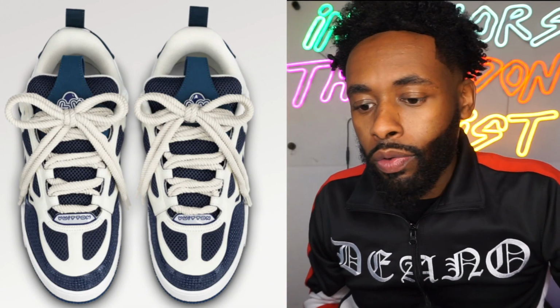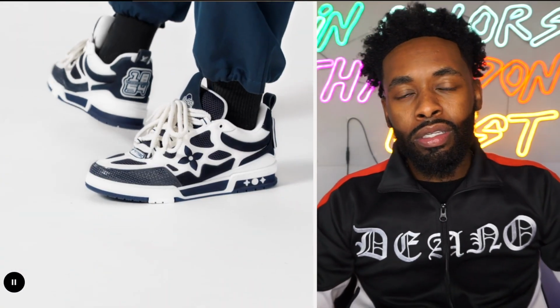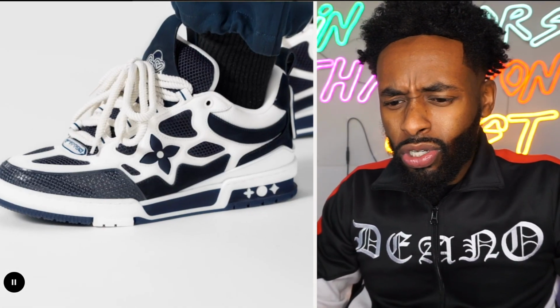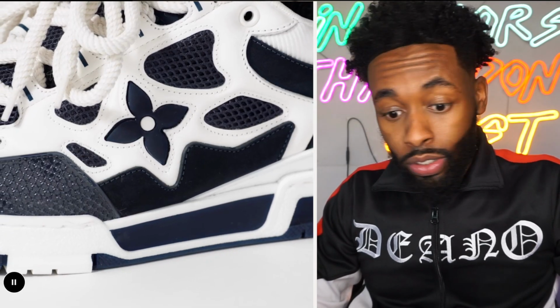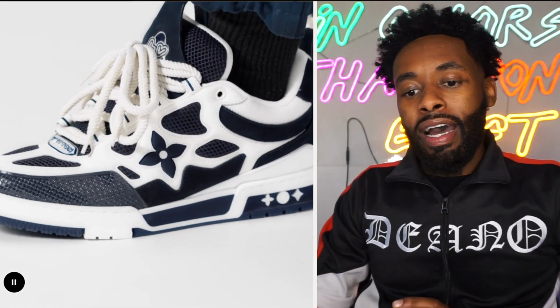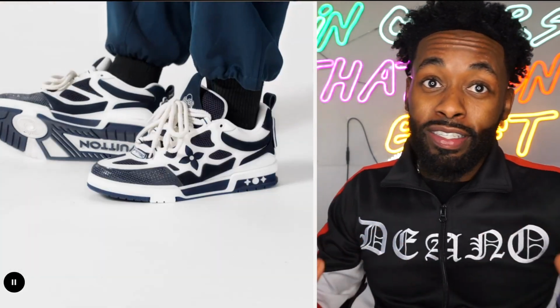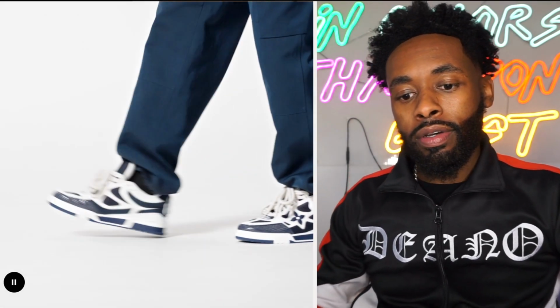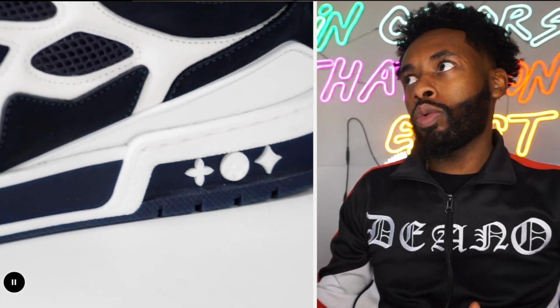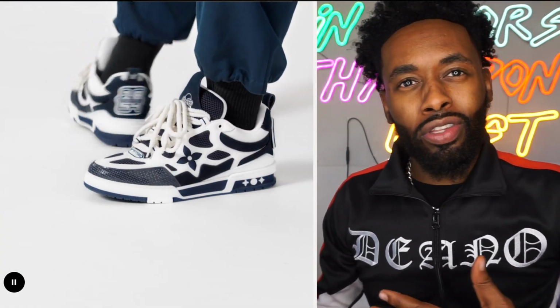These shoes retail for $13.40, and honestly, that's a fair price after seeing Dior's. What did Dior charge? Dior charges $21.50 for their skate shoe. I just think that it's kind of crazy, the price, in terms of wearability. How long do you plan on wearing this skate shoe into the future? You know what I'm saying?